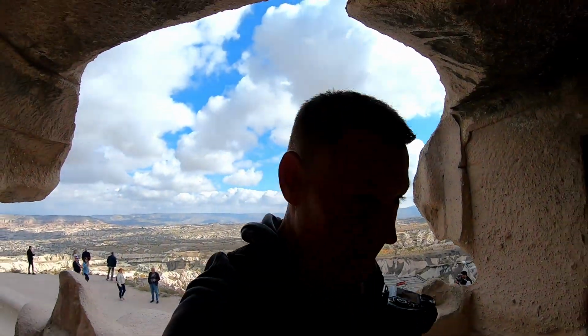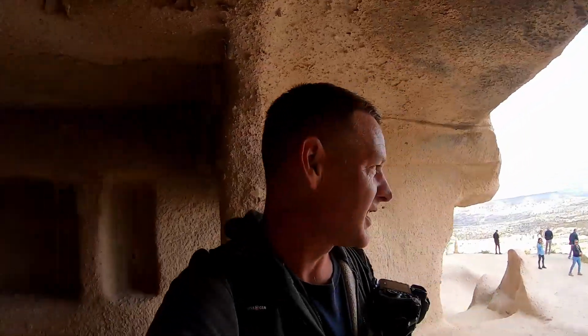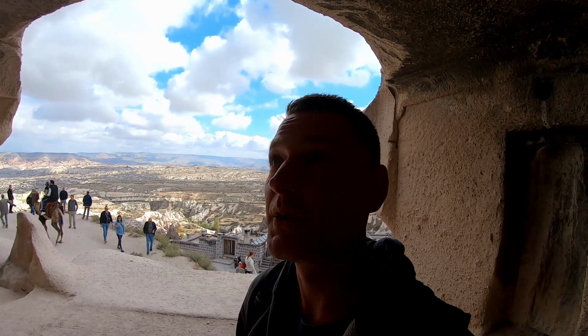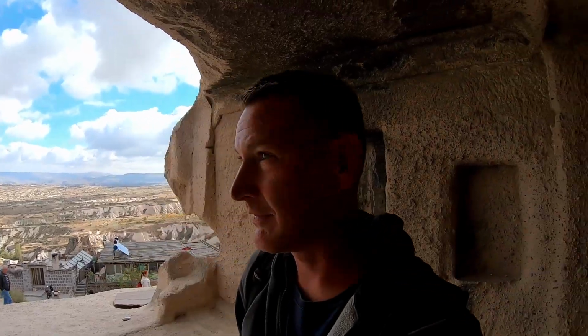All right, now we are actually on the outside of the castle. You don't have to pay to get in here. And I should mention that the cost to get in here is 20 Turkish liras, so that's right around $2.50 US dollars, 2 euros. So it's not bad at all. You can spend as much time here as you want. Obviously, I think the good time to come here for a lot of people, it's packed up here, is during sunset.